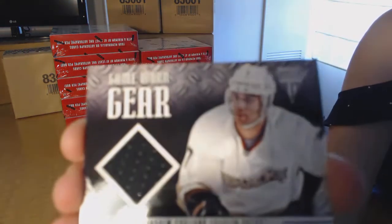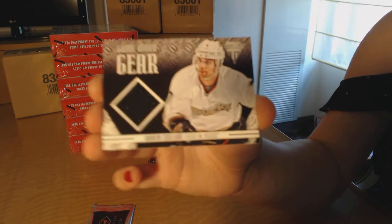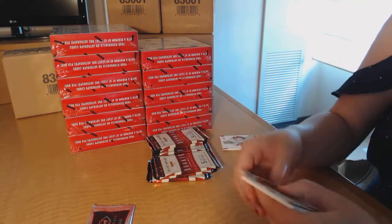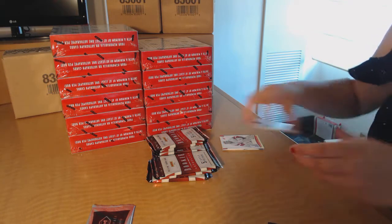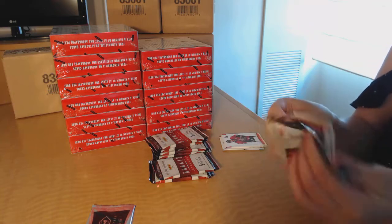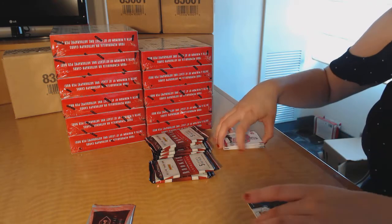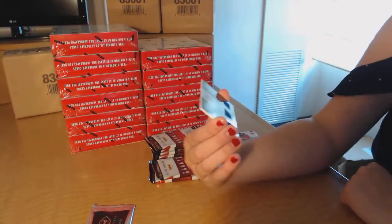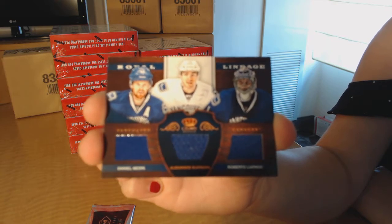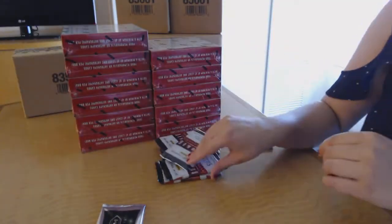We've got a game-worn gear jersey for the Anaheim Ducks, Andrew Cogliano. Number to 999 Cup Contenders of Joe Thornton for the San Jose Sharks. We've got a Royal Lineage triple jersey for the Vancouver Canucks of Daniel Sedin, Alexander Burrows, and Roberto Luongo. Triple jersey for the Canucks. It's gonna hit that light, giving like a yellow tinge to the video.